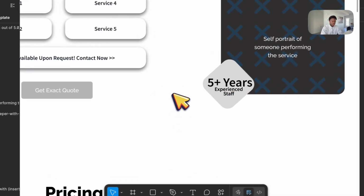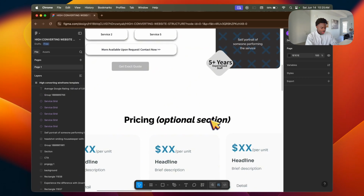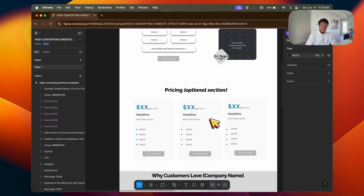If they have 10 or 15 years of experience, that's even better. But I just want to put a little icon right here. And then pricing. So this is optional.